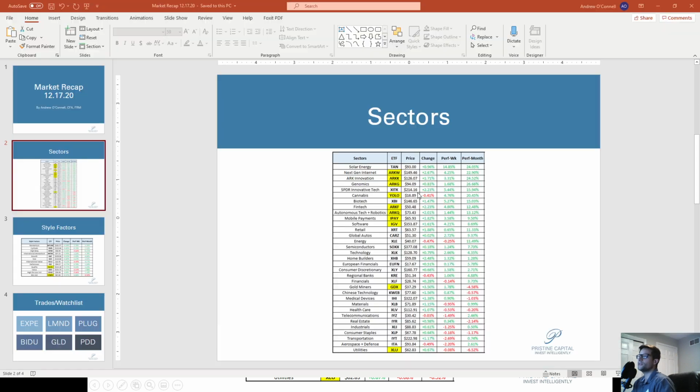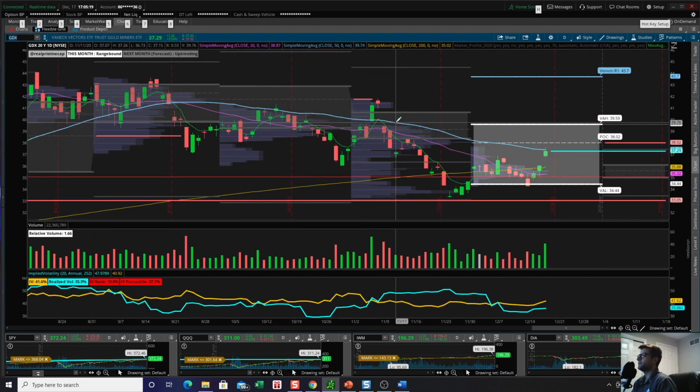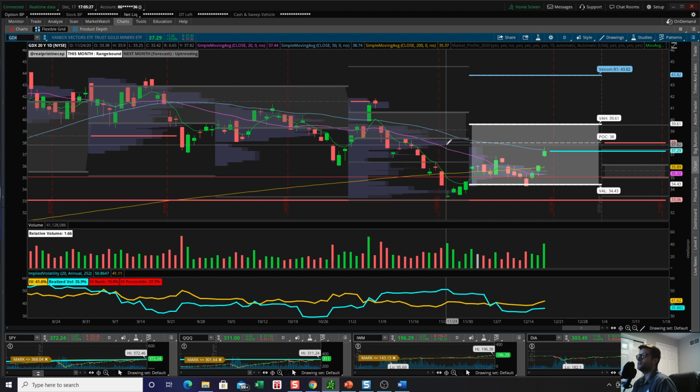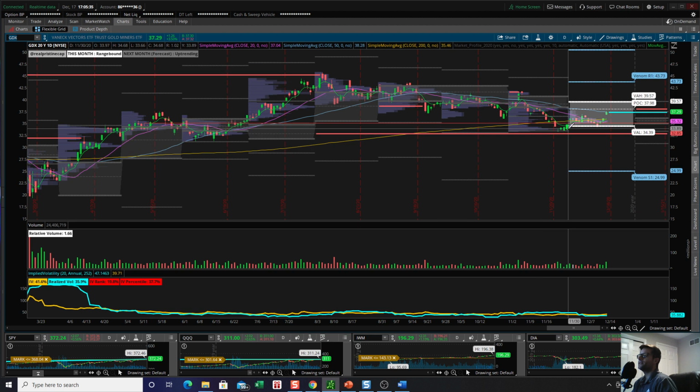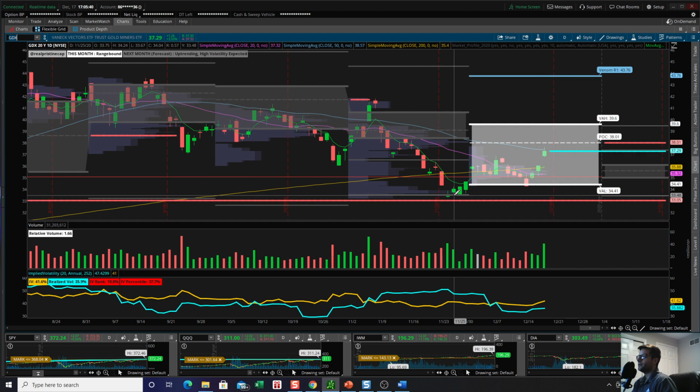Let's take a look at those gold miners. And you can see gold miners up 3.5% on the day. Did not close on the highs, but this is looking like a pretty nice move that we have going on here. You can see we've been in a downtrend for quite some time. And what's pretty interesting is for the first time in a while, we made our swing low down here around 33.05. And then you can see we actually made a higher low.